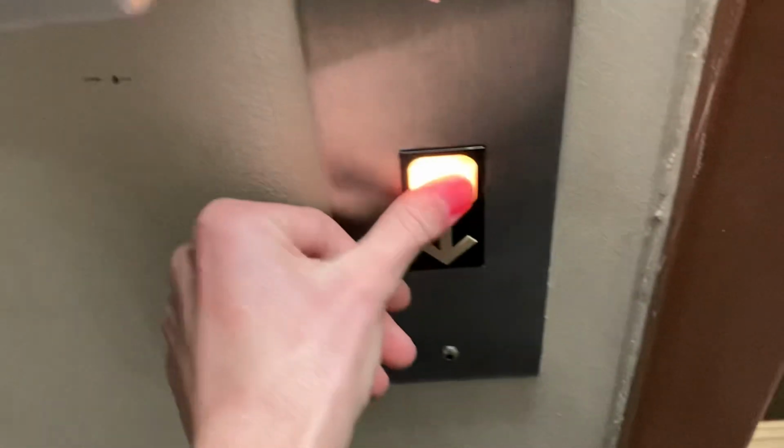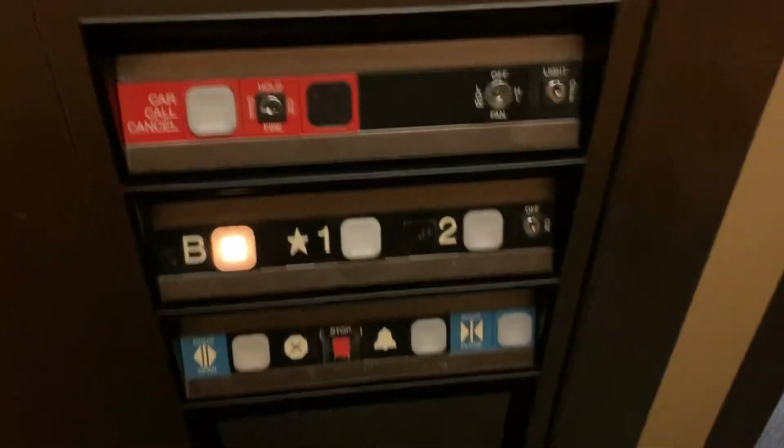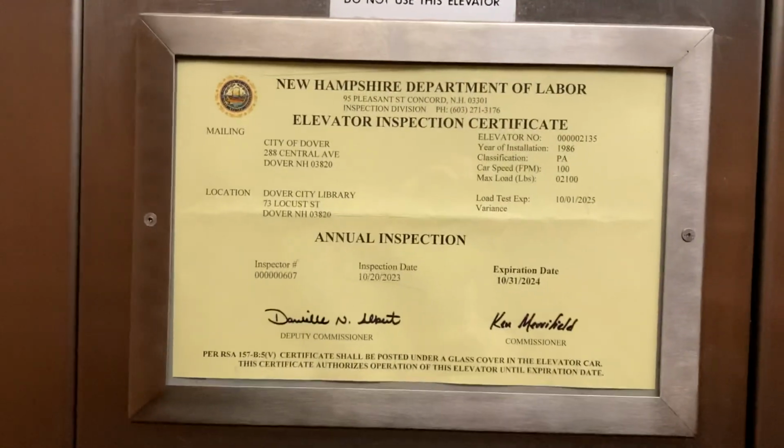Here's the upstairs call station. We're on B. I like the wood cap in this thing. This odor is likely to be missed. Certificate, 1986, 100 feet a minute. There's your ADA compliant telephone. Here we are at B.